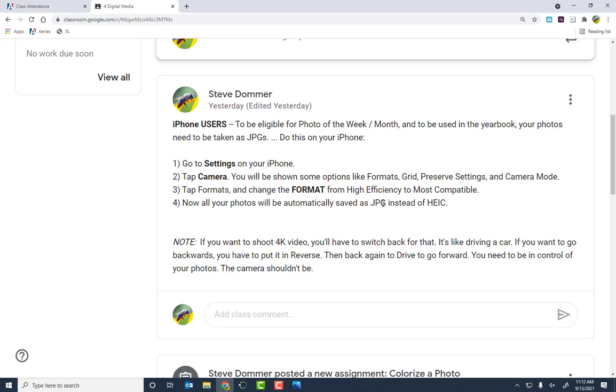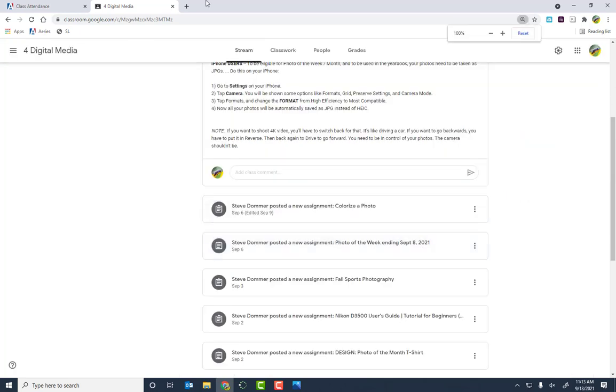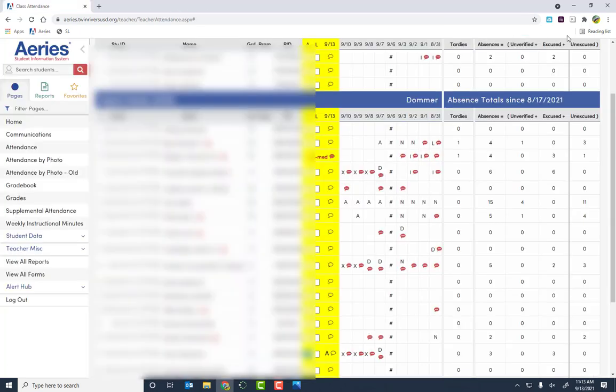Okay, that's on you. Don't give me a picture and say, oh, Mr. Domer, I didn't know the settings. I'm telling you now. Make sure you know what's going on with your camera. So that's what's going on with these. If you've got an iPhone, at your leisure, please take care of that. Well, that'll be taken care of then. Okay, so back over to these pictures now.